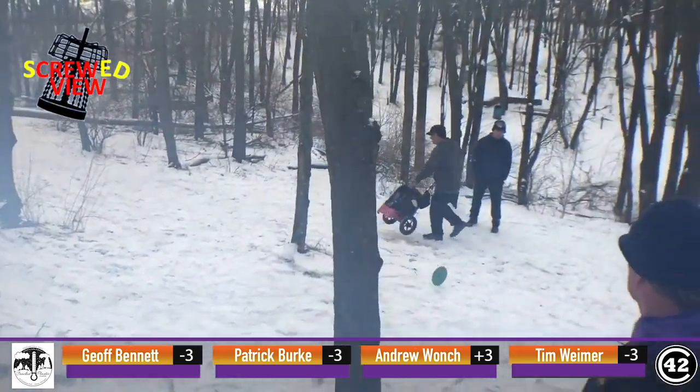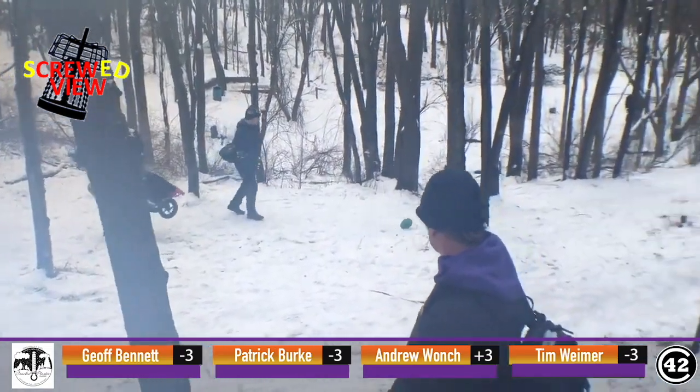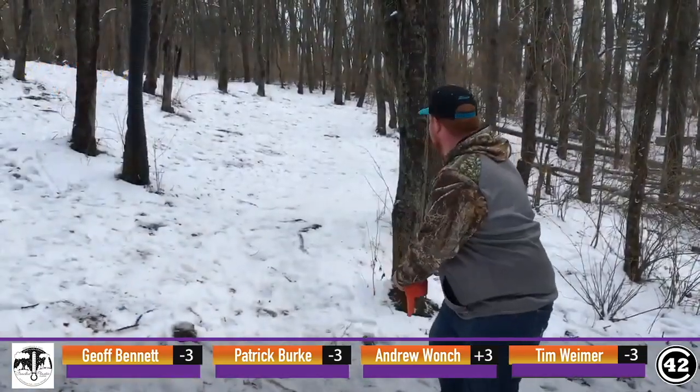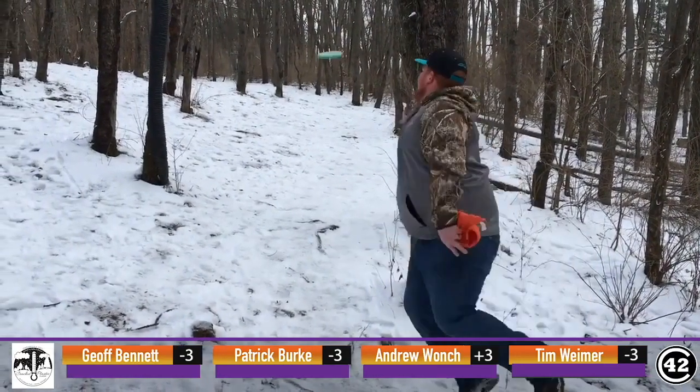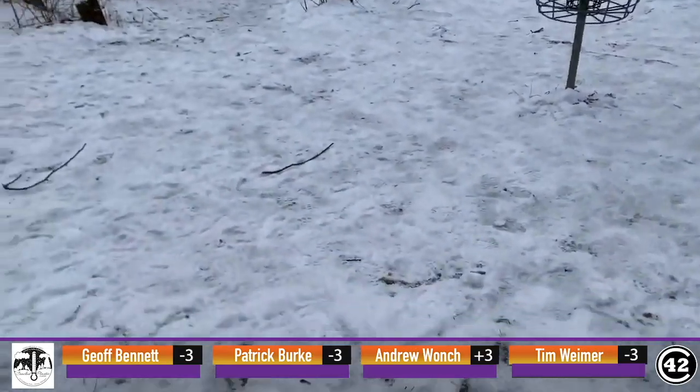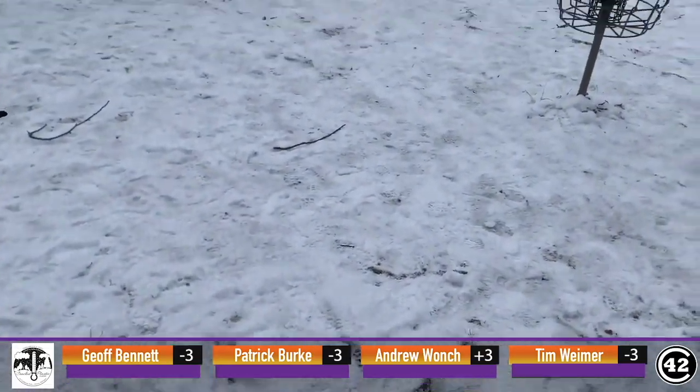Stop. Don't hit your bag. All this packed snow, just allowing the disc to roll here. That's a beautiful shot. Yeah, even a good run. He almost had good height there.